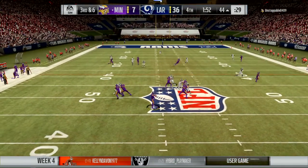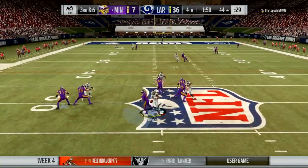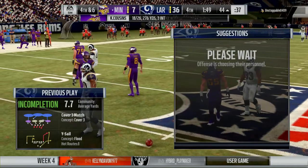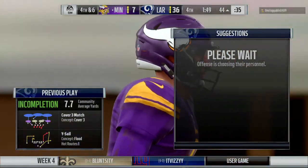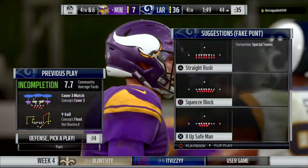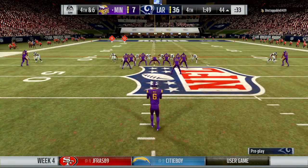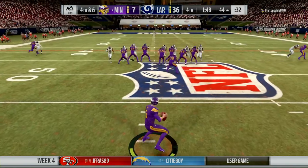Cousins from the gun on 3rd. And this is going to be incomplete. Another wayward pass. You know, things started out poorly in this game, and to be frank, they just really haven't gotten much better. And all that does is embolden a secondary.